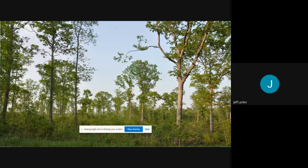a young forest perspective, but also thinking about what these forests will look like in 15 years, 20 years, 100 years before the next rotation. They will be quite structurally complex.